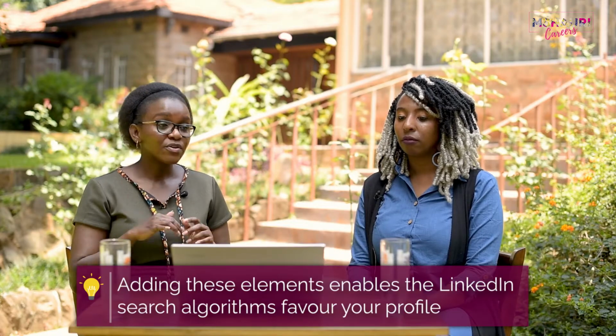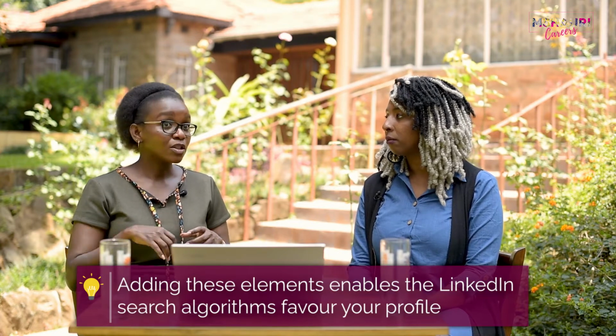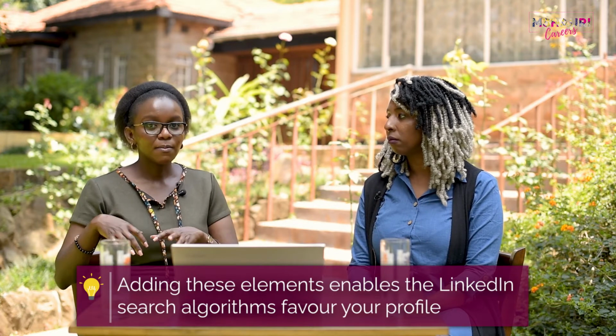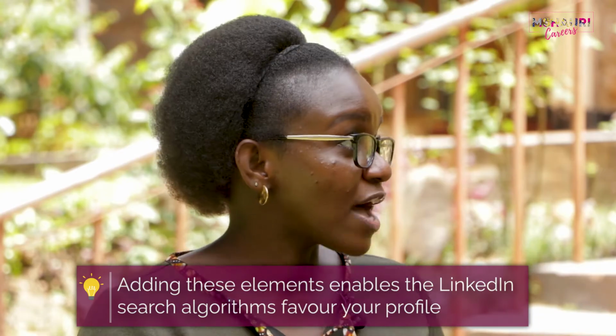And why are these elements important? When recruiters are searching for a marketing manager, they'll also add the skills they need. So it's marketing manager, comma, content design. Then it's more likely that your profile will be picked up by the search engine. So make sure those elements are there.